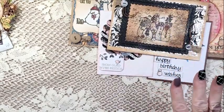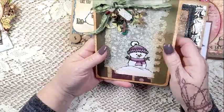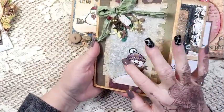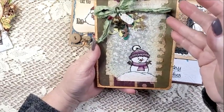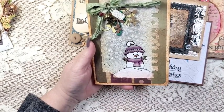That's actually the first one that I made. And then this one I actually finished just this morning. And I had this panel was just in my stash. It has some overspray on there, some mica stain overspray. This was pulled from an art journal. And, excuse me.